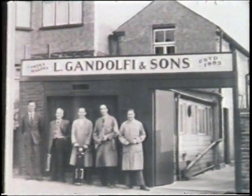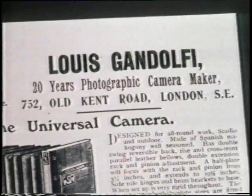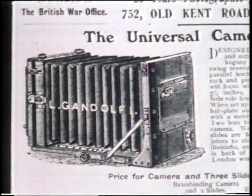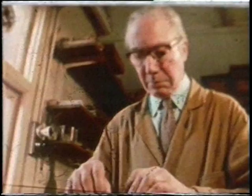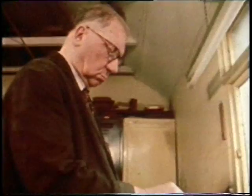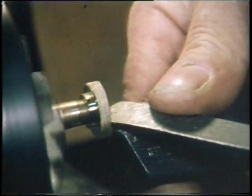The headquarters of the Gandolfi Empire is in Peckham. It used to be a hairpin factory until short hair became the fashion in the 20s. The Gandolfi's business has had similar ups and downs. At one stage, they had a huge output for them, 300 cameras a year, and a huge staff, 6. Now there's just Louis's 2 sons, Frederick, age 76, and Arthur, age 74, and their nephew, young Thomas, 63. They make 2 cameras a month, usually of mahogany, the wood lovingly shaped and French polished by Arthur.